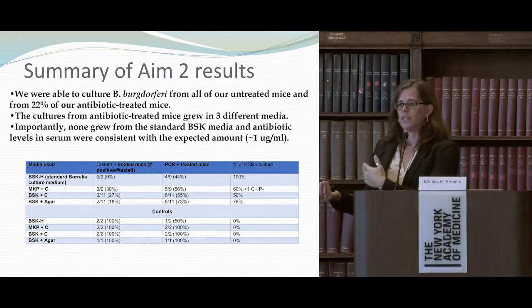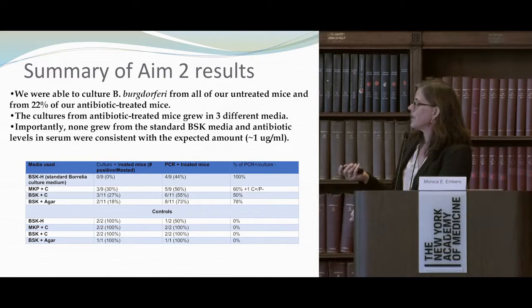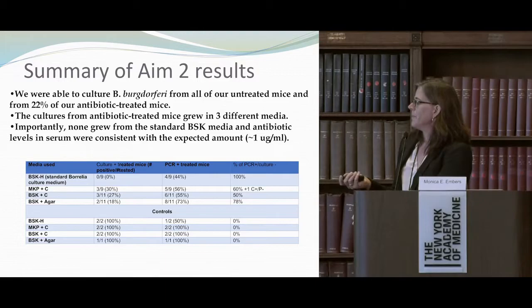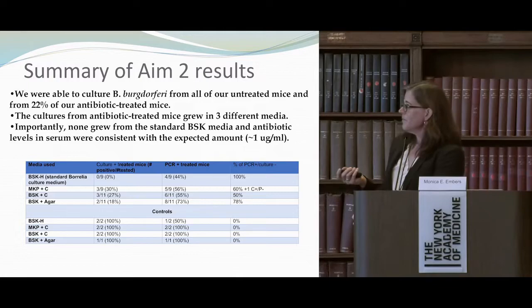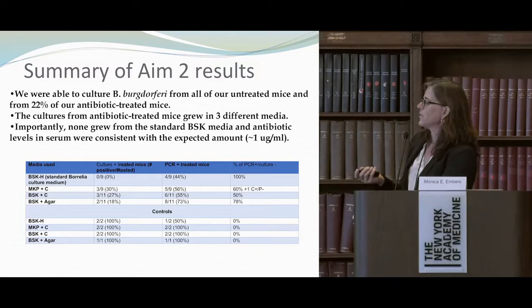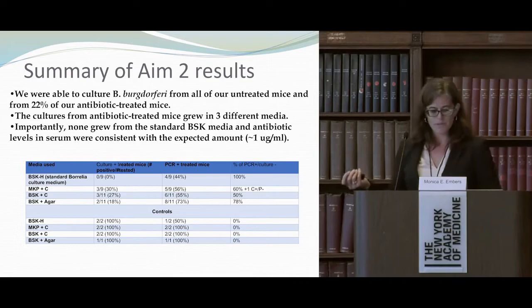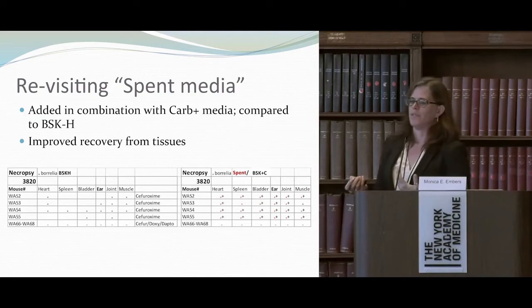Obviously none of them grew out in culture here, but they were PCR positive. We got the best result here with the MKP plus C, and we actually had one that was culture positive and PCR negative. It could just be the luck of the draw when you're collecting the tissues and culturing them. And then these are our untreated controls that were all 100% positive. So the cultures from the antibiotic treated mice grew in those three different media, and importantly, none grew from the BSK, and our serum levels were consistent across the mice. There were no outliers where a mouse didn't have antibiotic levels, and that's why it regrew, which is a very important aspect of this.